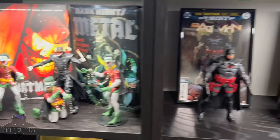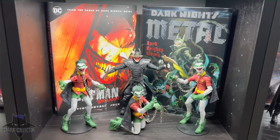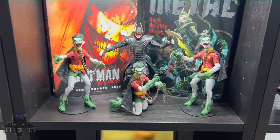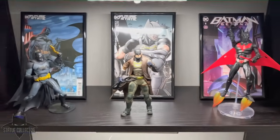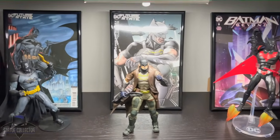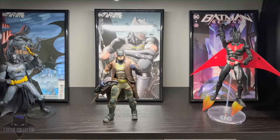All right, and then over here we've got the actual Batman Who Laughs and the Dark Knights Metal books behind him. We've got some of the Demon Robins there as well. And then over here, some of the Future State Batman, Bruce Wayne there in the middle. I think it's Jace Fox on the left. And then Batman Terry McGinnis on the right.